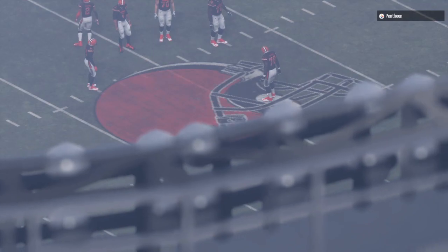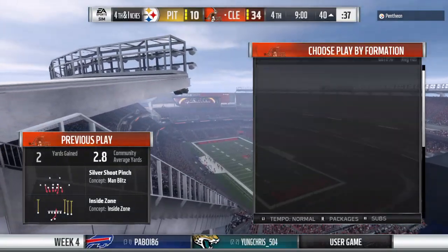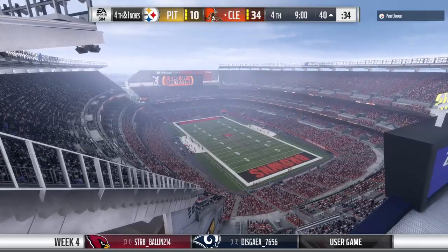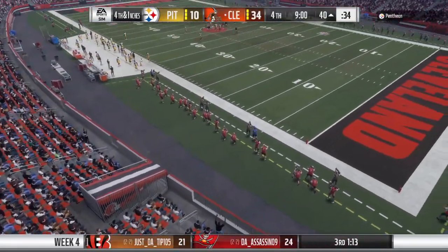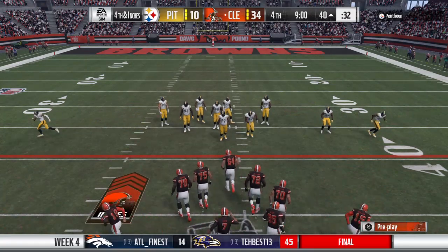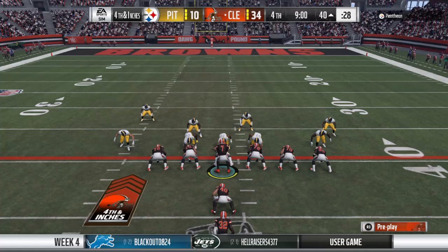And we're back now here in Cleveland. And with things looking pretty good on the scoreboard, they're going to keep the offense out there and go for it here on 4th.